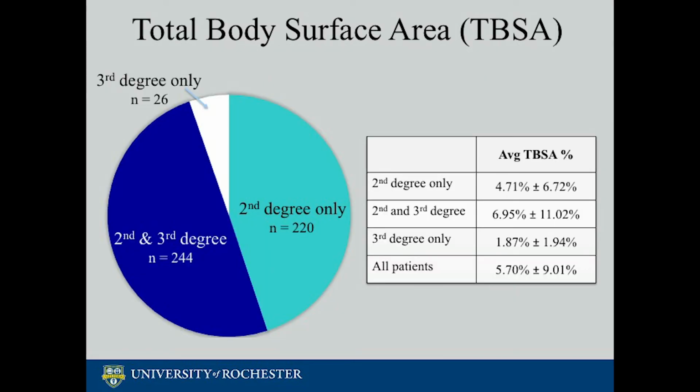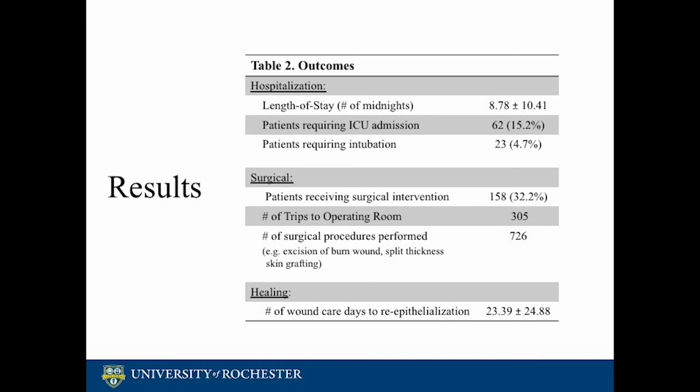50% of our patients had a mixed second and third degree appearance of their burns, and our total body surface area average is 5.7% for all patients. For hospitalization, our average length of stay was approximately 8 days, and 15% required an ICU admission. 32% of our patients did require surgical intervention, and so those 158 patients had 305 separate trips in total to the operating room. And importantly, to distinguish from early excision and grafting, our average lapse between the burn injury date and their initial excision and grafting was 8 days.